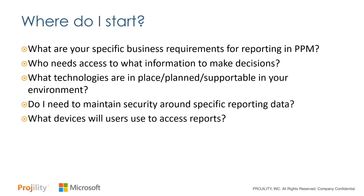Devices are becoming more and more important, and we find that a lot of executives are working less on a laptop and more on an iPad or an iPhone or an Android device. If you have executives that are always moving around, they're on airplanes, they're in the field, they're working from home, what are they going to be looking at? And providing reports in the right format is really, really important so they can make decisions and be comfortable with those.